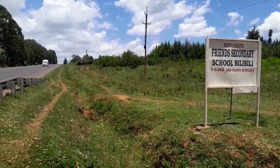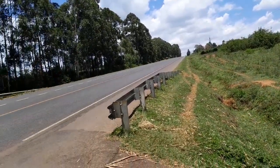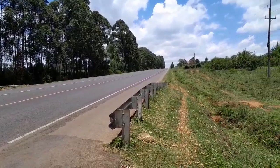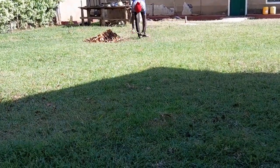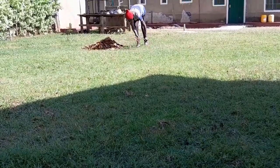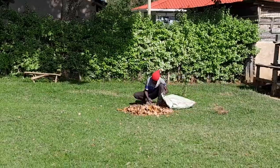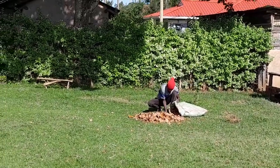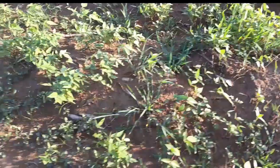And as you can see, there's a lot of vegetation by the roadside, mainly trees and a lot of grass planted. As usual, there are many trees grown and leaves just fall. So the first thing most people do is to clear the grass by sweeping the leaves for composting.